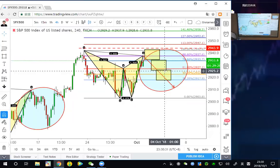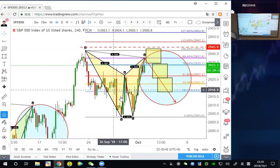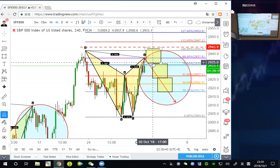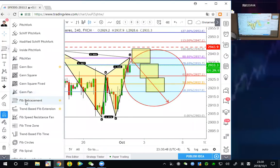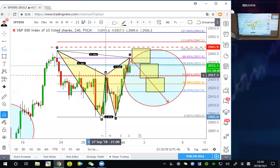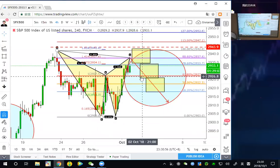Right? Okay, again, vote. How many of you are going to take this short? Stop loss, what, 2943, yeah? Just follow the rules. Patterns, right? Follow the rules, 88.6, 1.272 extensions. Everything according to the patterns. Yeah, 1.272 extension, 1.414 extension. We'll just take a short.